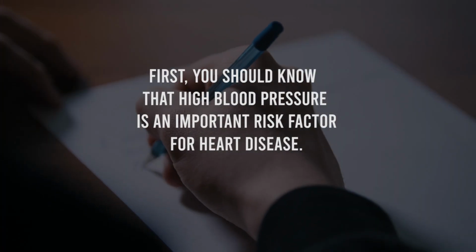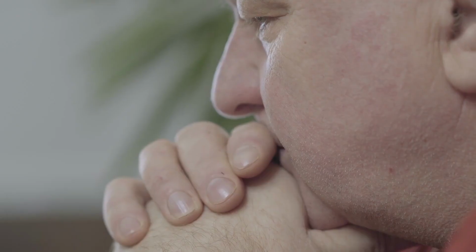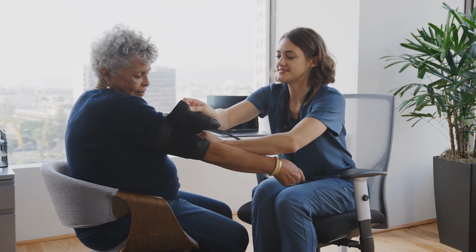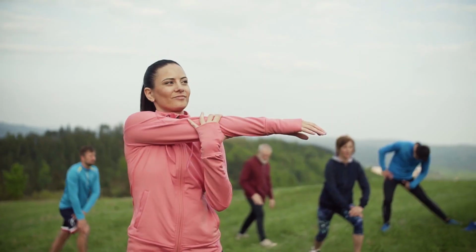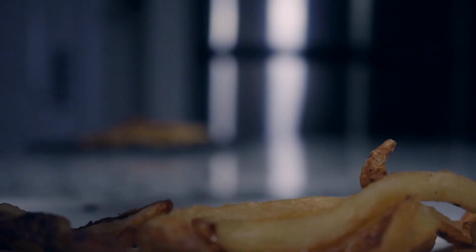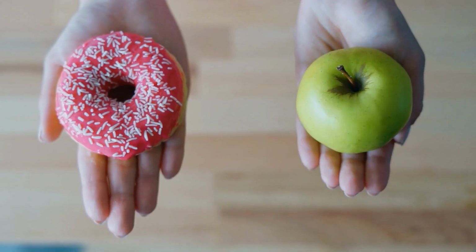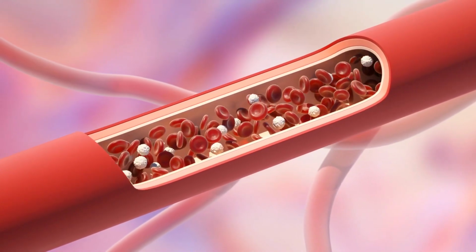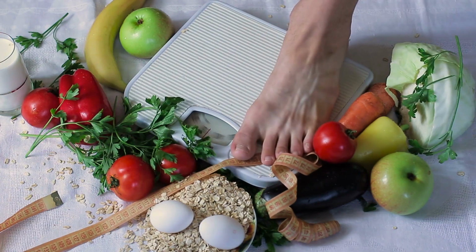First, you should know that high blood pressure is an important risk factor for heart disease. It is imperative for you to get your blood pressure checked regularly. We advise at least once a year for most adults, and more often if you have high blood pressure. Take the necessary steps, including lifestyle changes, to prevent or control high blood pressure. Also, make sure to lower your cholesterol levels, as these work day and night to increase your risk for cardiovascular disease. Try not to clog your arteries and instead consume a healthy diet very low in cholesterol and other bad substances for your heart health.